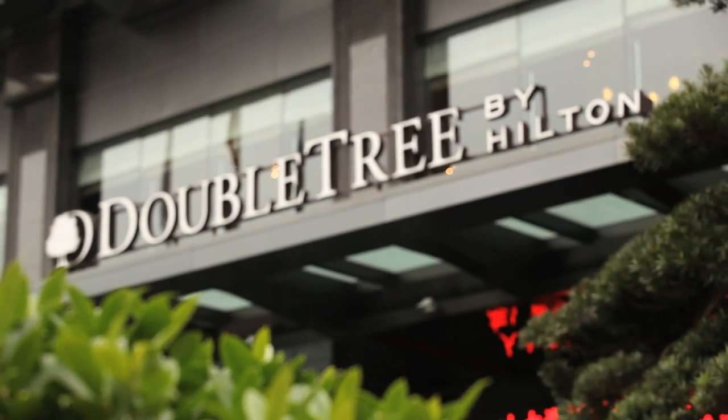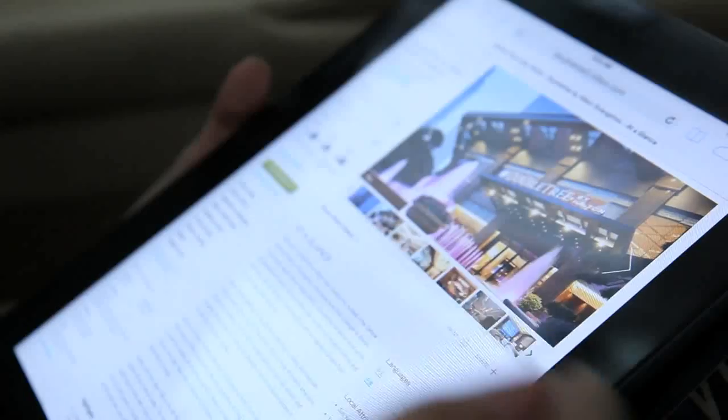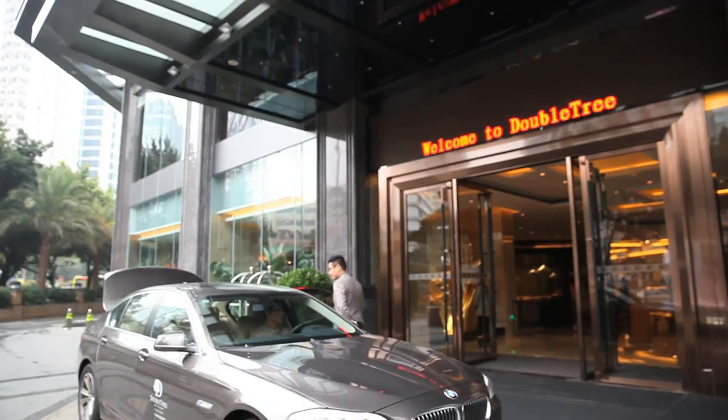Right in the heart of Guangzhou, the DoubleTree by Hilton offers easy access to the business center, historical sites, and local attractions. It's only a 40-minute drive away from the Baiyun International Airport, and the best way to travel in style is through the DoubleTree's fleet of BMWs, available to pick you up from the airport, train station, or anywhere else you are in Guangzhou. Best of all, every BMW is equipped with complimentary Wi-Fi to keep you connected on the go.